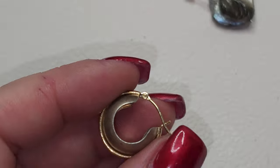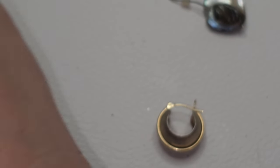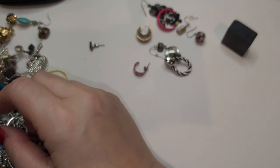But let's see if I have another one. Let's take a look. Do I have another one? Huh. I don't see it. Just by looking, I don't see it. So let's put it over here. Another single one. There's a bunch of single ones.